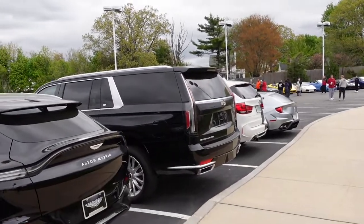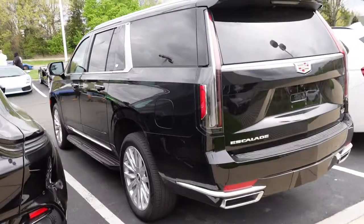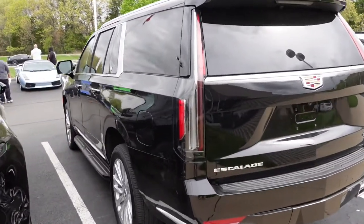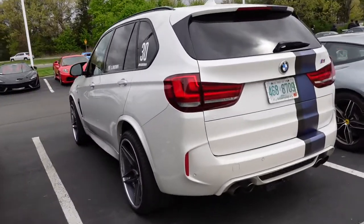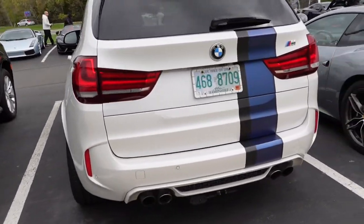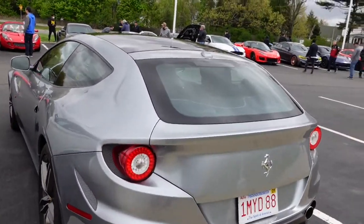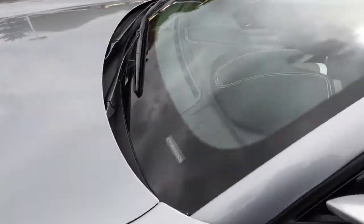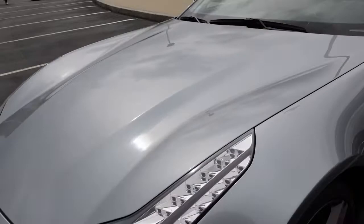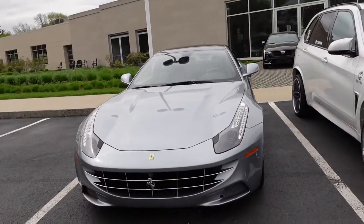And an Escalade. So if you want to make sure that you are able to get your entire family plus somebody else's family somewhere else, take the Escalade. I like this M Series BMW. The stripe down the middle looks nice, and the Ferrari FF. Yeah, it's a beautiful car.